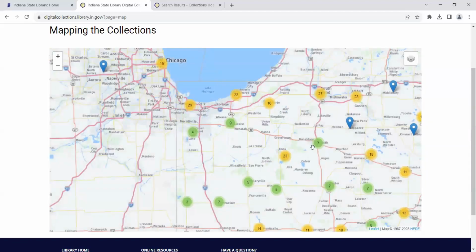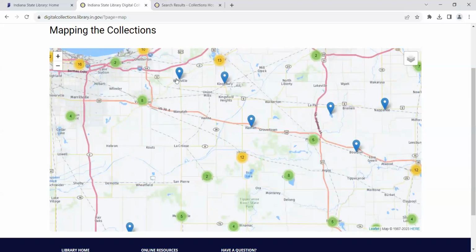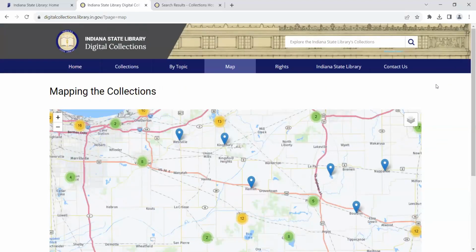So the map can be kind of fun. Plus, I just like watching the dots fly around. But anyway, okay, enough about that.